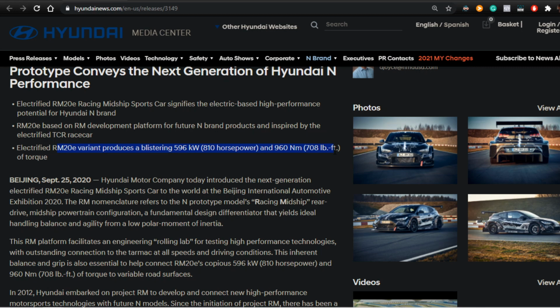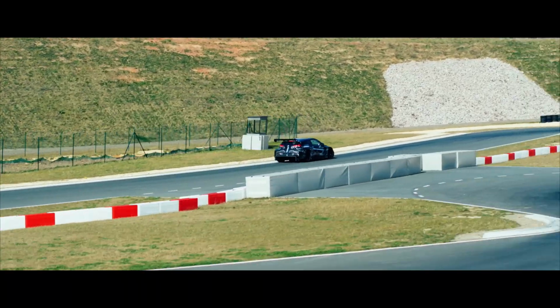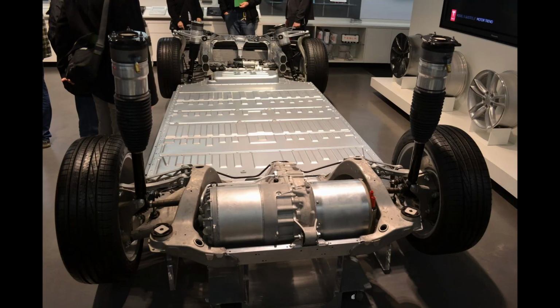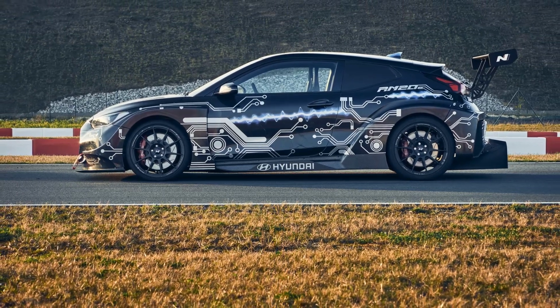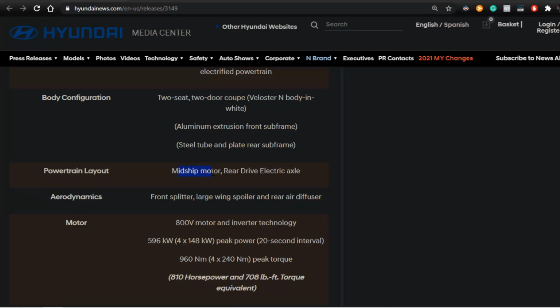So you might be thinking, Kirk, it's an electric car. Why do they need a mid-engine setup? Well, I did some thinking about this. It didn't dawn on me at first. I'm like, are they just putting electric motors on the rear axle like every other rear-wheel drive electric car? Well, I don't think they're doing that. I think they're going to be putting the motors in a sequential setup right behind the driver, and that is going to feed into a drive shaft to an electric differential. Midship motor, rear drive electric axle.